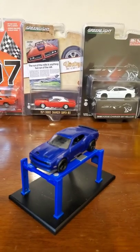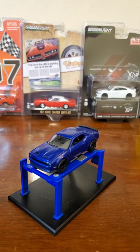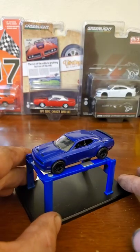6.2 liter supercharged V8. The last two times I've talked about Hellcats, I think I said that they had a 6.1 and a 6.4, and both of those times I was wrong. It is a 6.2 liter. So I'm going to clear that up.